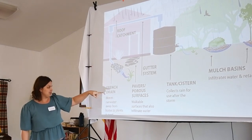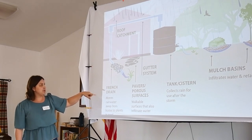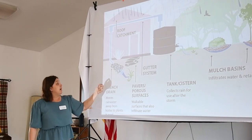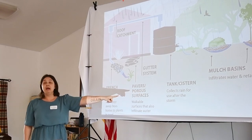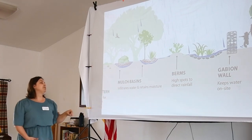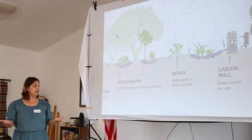Pavers, which make it so that it's a slightly permeable surface. You can have the rain go through the cracks, so that's passive. Gutter system plus a tank would be active, right? And then mulch. So mulch basins, those would be passive.